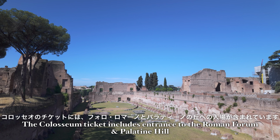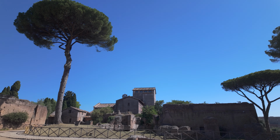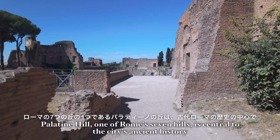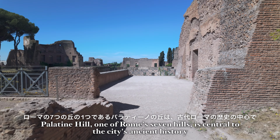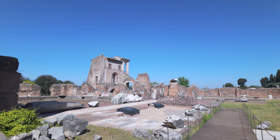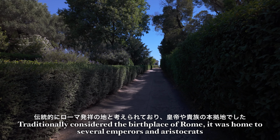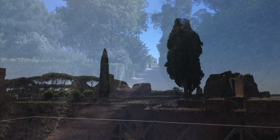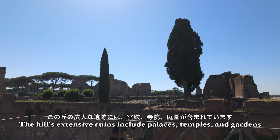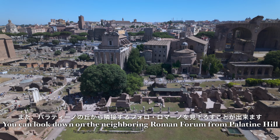The Colosseum ticket includes entrance to the Roman Forum and Palatine Hill. Palatine Hill, one of Rome's seven hills, is central to the city's ancient history. Traditionally considered the birthplace of Rome, it was home to several emperors and aristocrats. The hill's extensive ruins include palaces, temples, and gardens. You can look down on the neighboring Roman Forum from Palatine Hill.